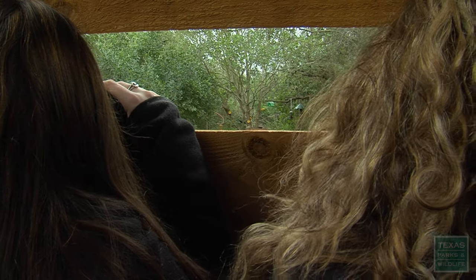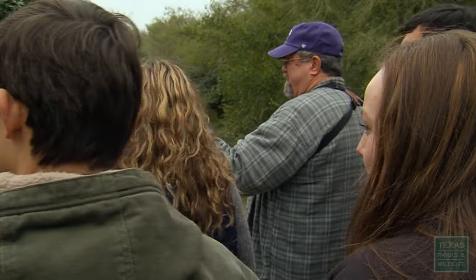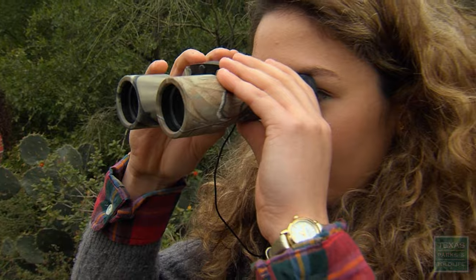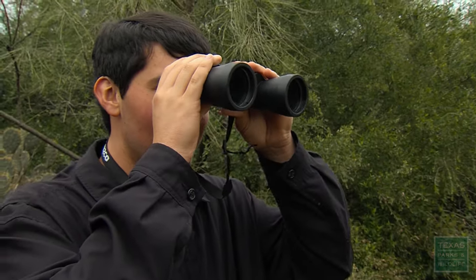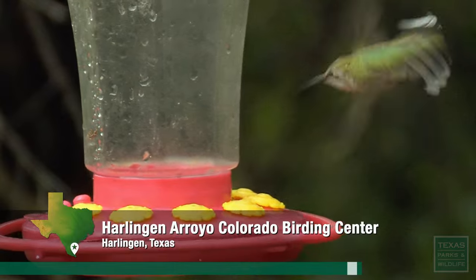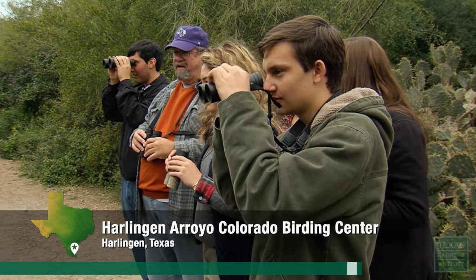Putting a woodpecker on the orange over there. Now, one thing you need to practice with your binoculars, you need to practice pulling up the binoculars and having what you want to see in your field of vision. So we're going to practice with this hummingbird feeder. That is a skill that bird watchers have to have.